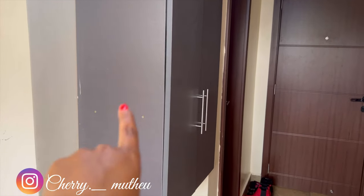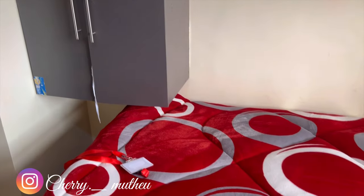Now after that area, you come to where the beds are located. So we have two closets, this one and this closet. This one is for my roommate and this closet is mine. Just next to the closet is where we have our beds.